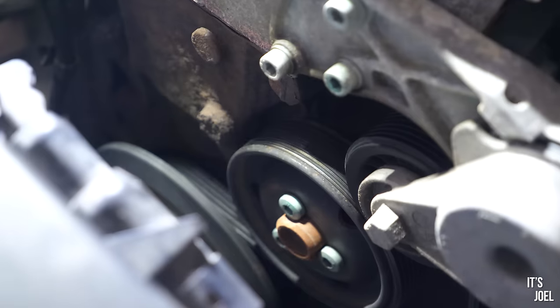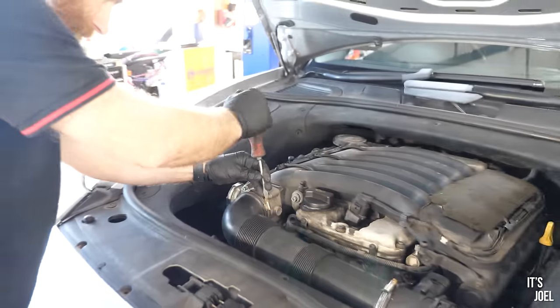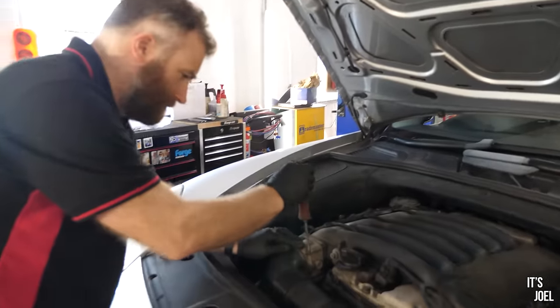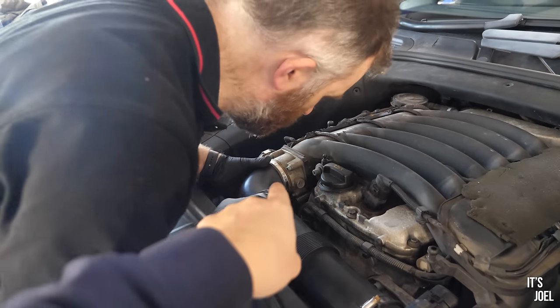Right, we're going to start with the belt, which is down here. So we'll just take this pipe out of the way and we will gain access. I don't think I've actually told the viewers yet, because I just did it at home when I wasn't filming. But I did actually successfully clean out the throttle body.